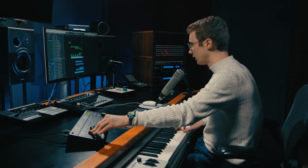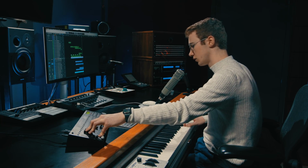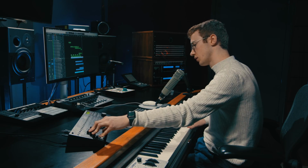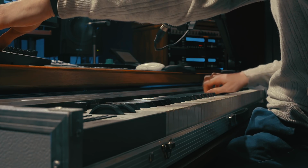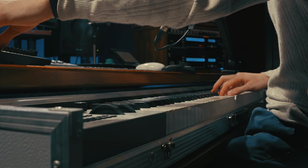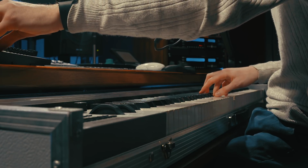Moving down into Albion Neo, as I mentioned before, the woodwind legato is one of my favourites. Have a listen to this. Just really, really beautifully recorded.